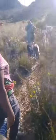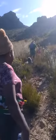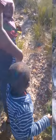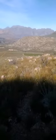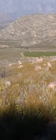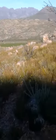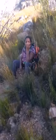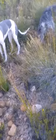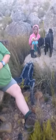He's trying his best going up the mountain. We're gonna go up there. So we've come right down there. There's a car somewhere there. Now we're having a rest here. Dogs are drinking water, but we're going on top there.